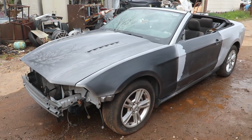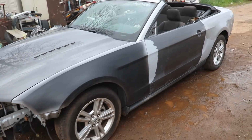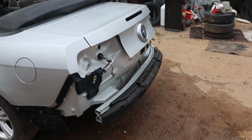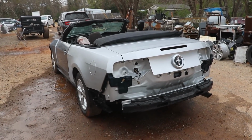And bam, just like that, getting ready to paint, all sanded down. A lot closer, de-trimmed. It's looking good already. Paint this entire car. It's gonna look real clean. Let's get inside.